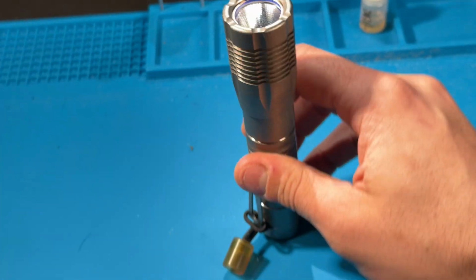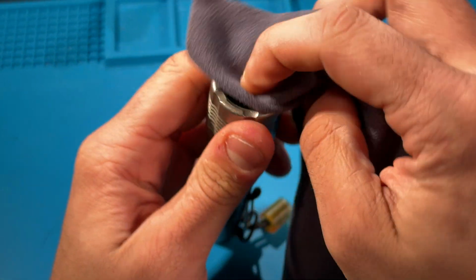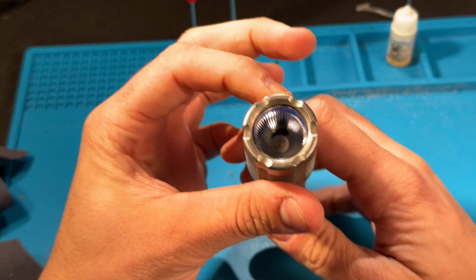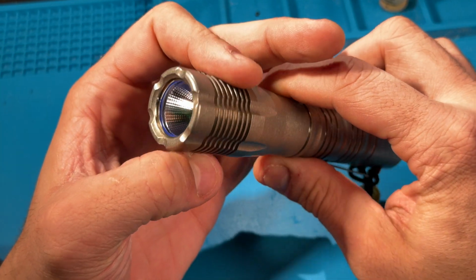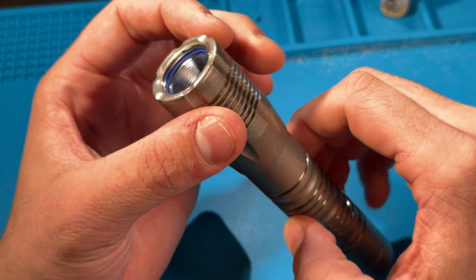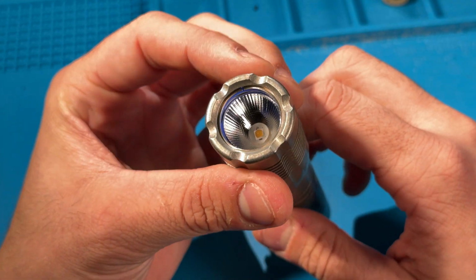It's a little bit dirty right now, but when it's clean, in person, this front optic looks like it's not even there. The front piece of glass looks like it's not even there at all, and that's the benefit that you get with glass over sapphire crystal.